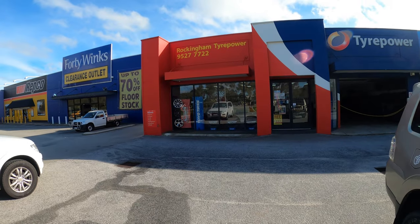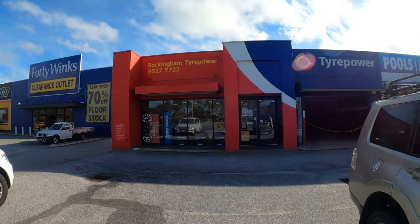Probably going to let them down a bit, maybe 20, maybe 16 psi. The Pajero seems to like going right down pretty low because of the low profile tyres and bigger rims. So yeah, we'll see in a little bit. I'm going to catch up with Ruben and hit the tracks.